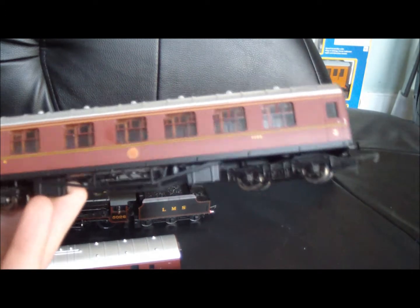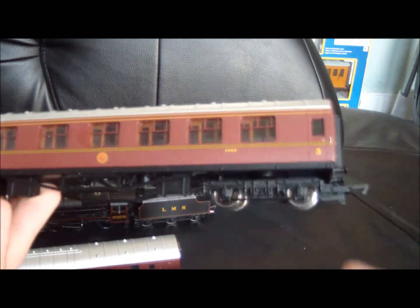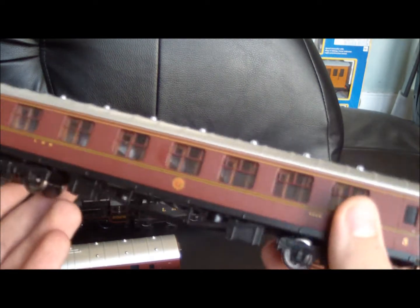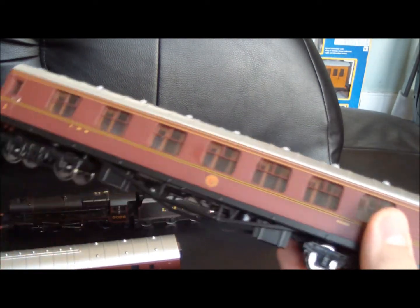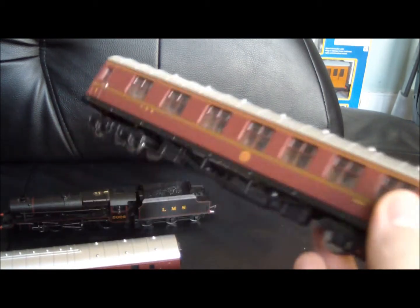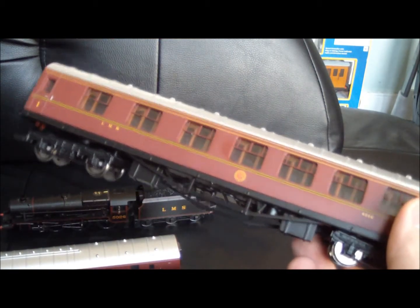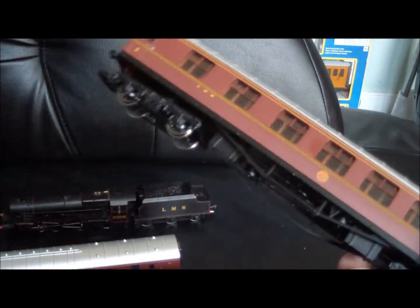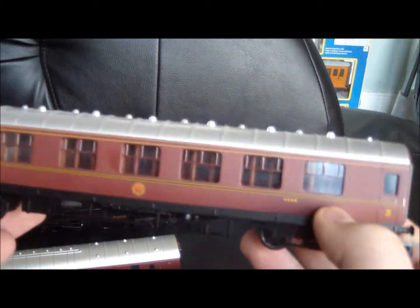But it's to keep costs down, really, because if they used the premium coaches, the price of this would have exceeded £200, whereas this costs £115, and it is worth it. But despite the fact that the coaches are basic, they are really nice. They do look really, really nice.